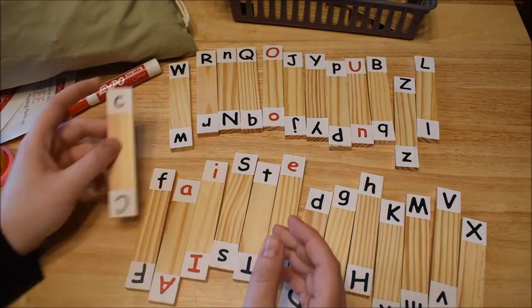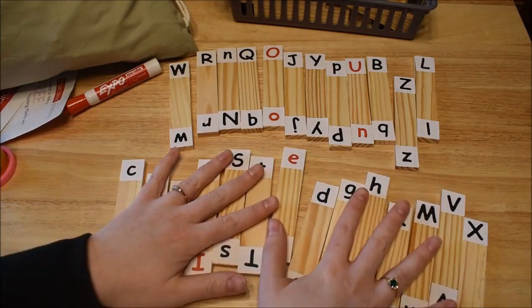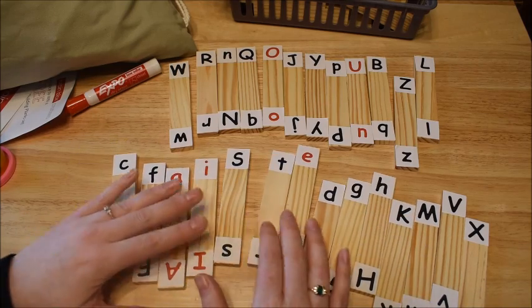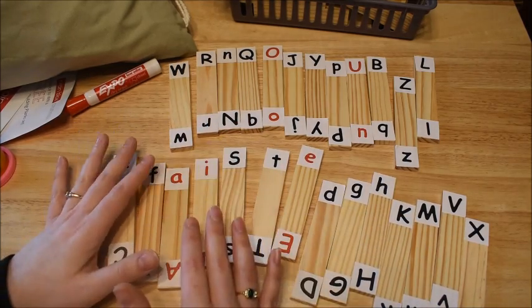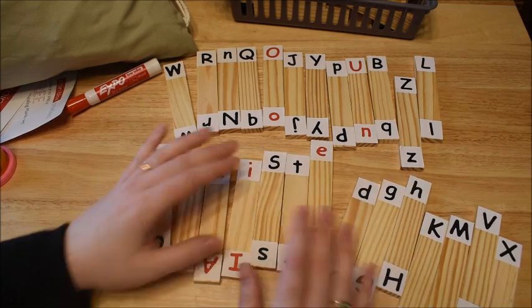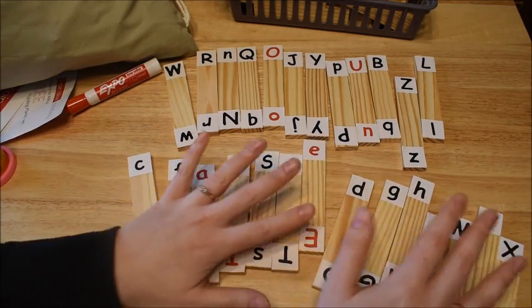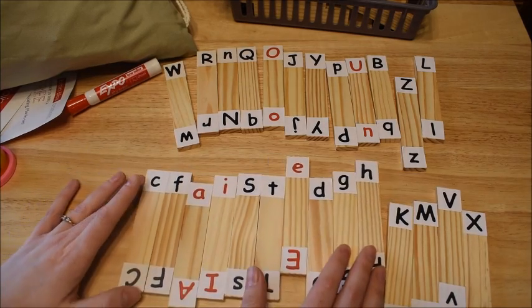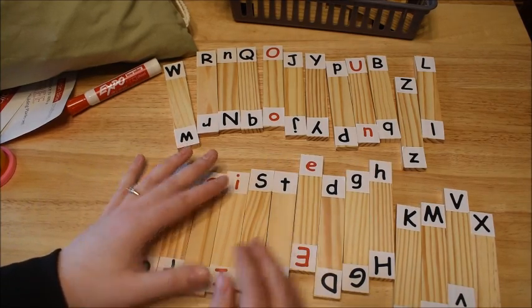I figured it would be okay because my Brain Blox came with 200 blocks. So I thought, the kids still have plenty of blocks left to play with and to build with and to use for other things like I showed you with math. So I thought it would be fine if I put letters on some of them, and I'm going to show you how much fun these letters are going to be for phonics activities.